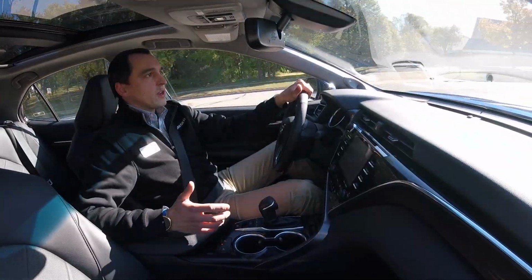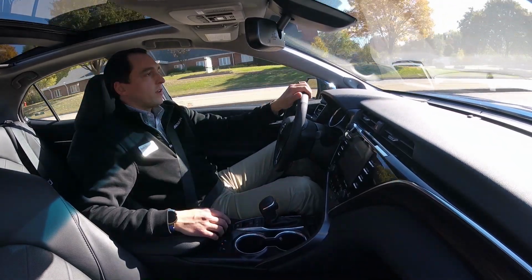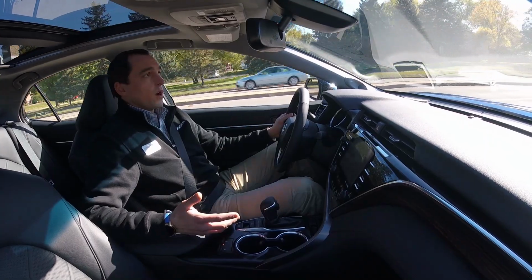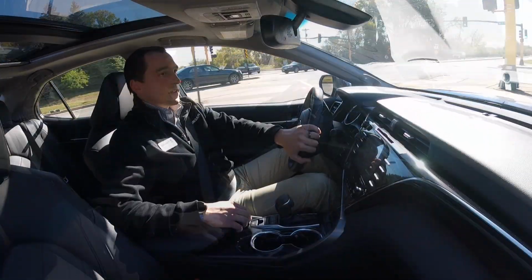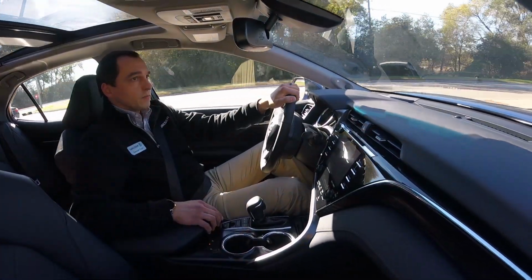This vehicle is great from a driving standpoint. It's extremely comfortable to drive. It's got a nice smooth riding suspension. It's very quiet on the interior. If I had to sit in traffic in a seat, I would definitely want to sit in this one.